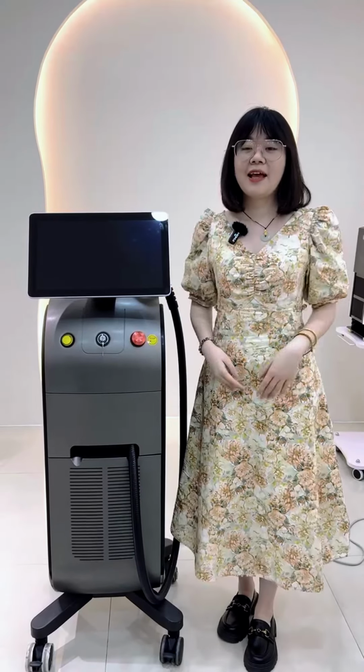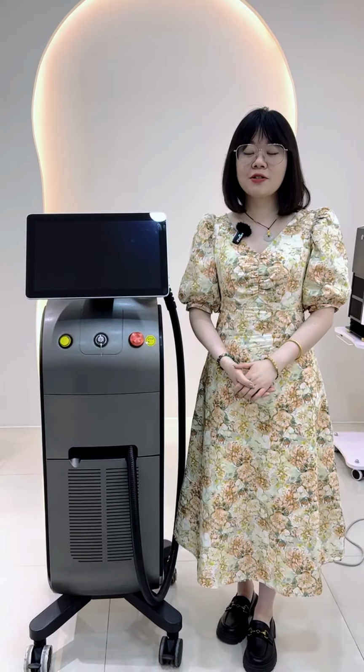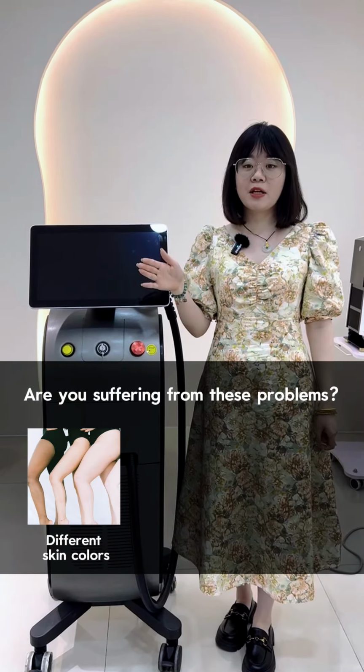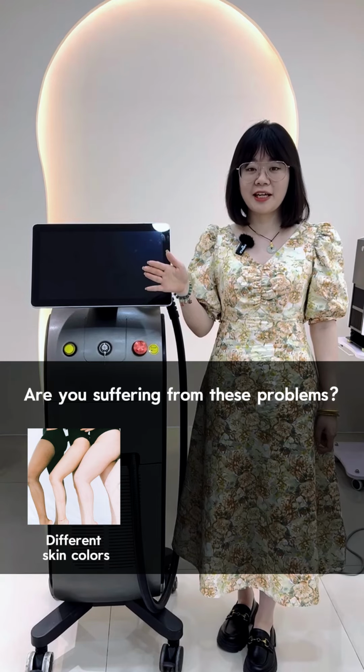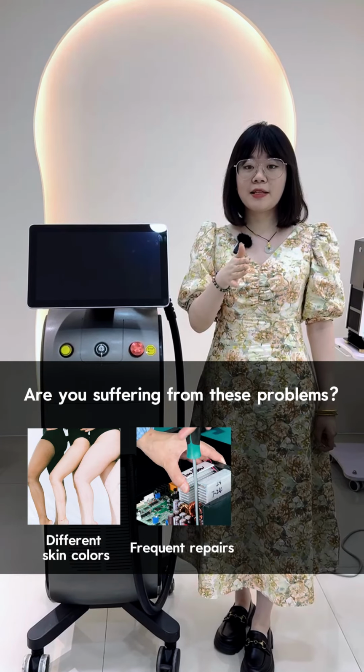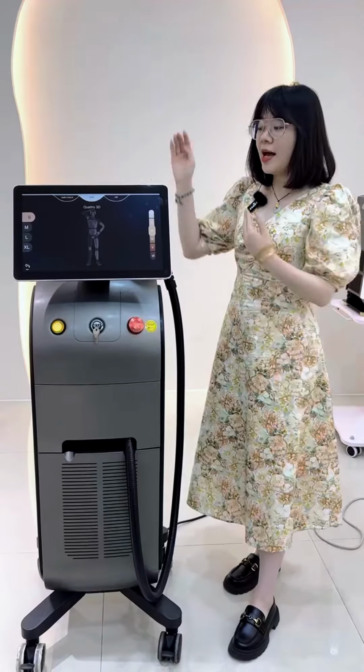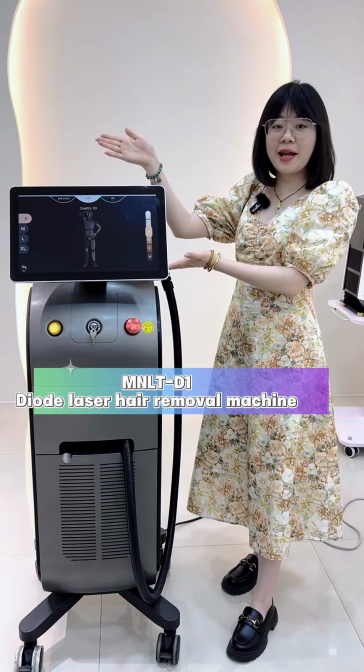Hi friend, is your laser hair removal business also experiencing these difficulties? Unable to provide personalized treatment plans for different skin colors. Part maintenance takes a lot of time. Customer satisfaction is not high. It's time to change to a new nano laser hair removal machine.